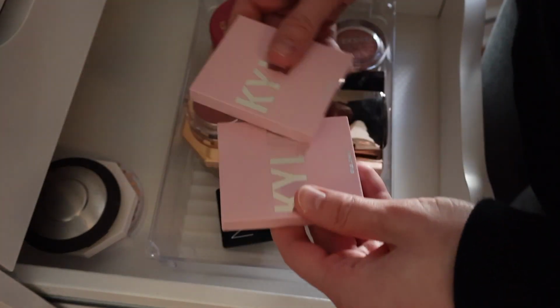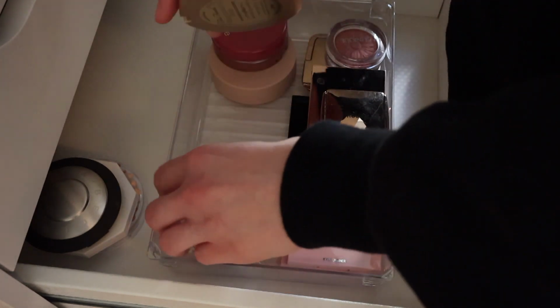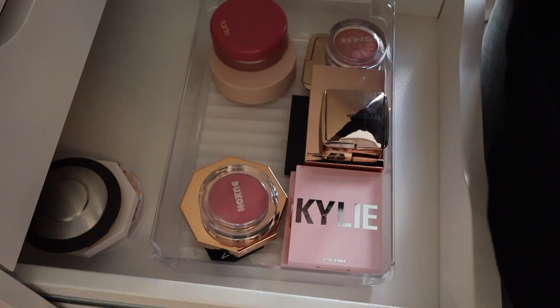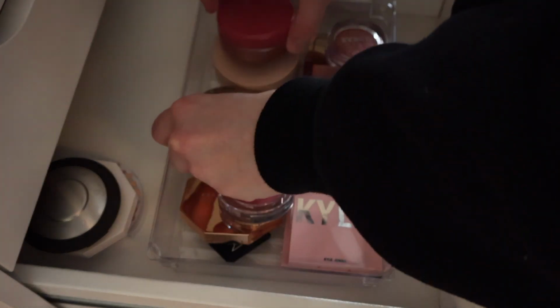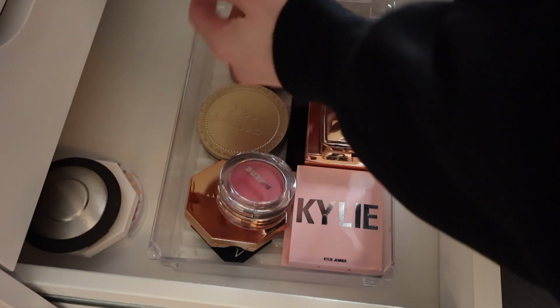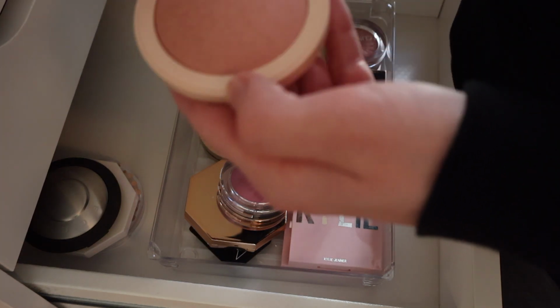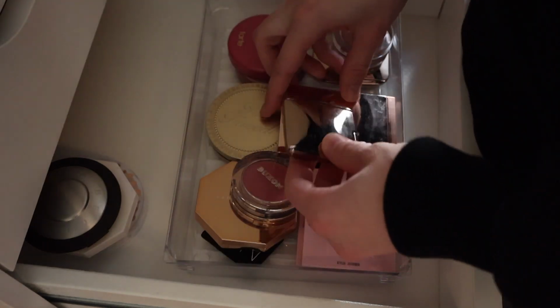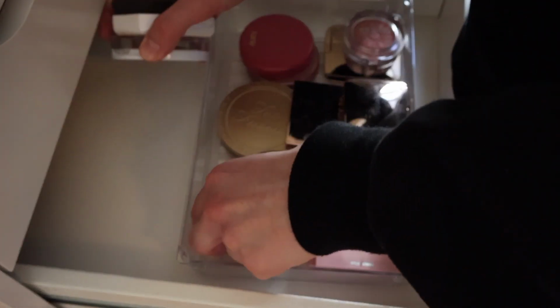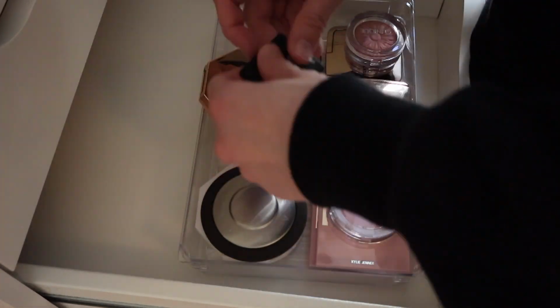Let me just see if there's anything that I don't think I use. Too Faced chocolate bronzer. It still smells good, so I think it's still good. I think I'm gonna keep it. If anything, again, sorry to hate on M, this pulls super orangey on me. I think I'm gonna put it on the chopping block. Yeah, everything else in here I can see myself using.